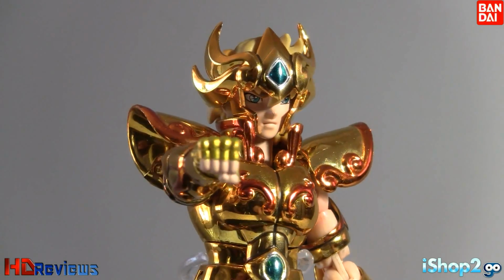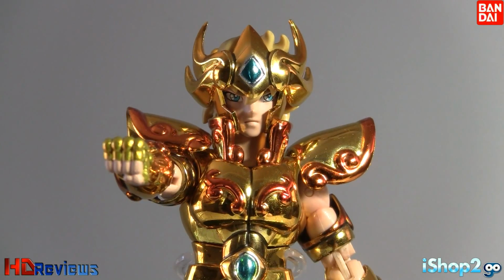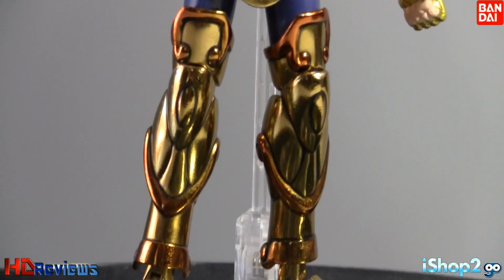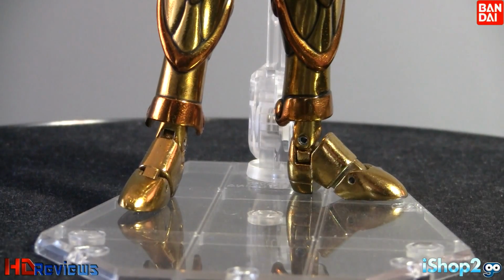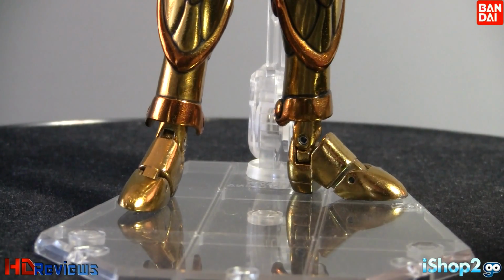So as you could see, very nice, dynamic. I like the way you could set up. I have him in his signature pose right here. But the thing that I'm worried most about, as you could see, is that I have him on a base. My copy has pretty loose ankles, and I know each copy is different. I know maybe the Japanese version is a little bit more stable, but mine has loose ankles, like what happened with Scorpio Milo on mine. So I had to put him on a stand.